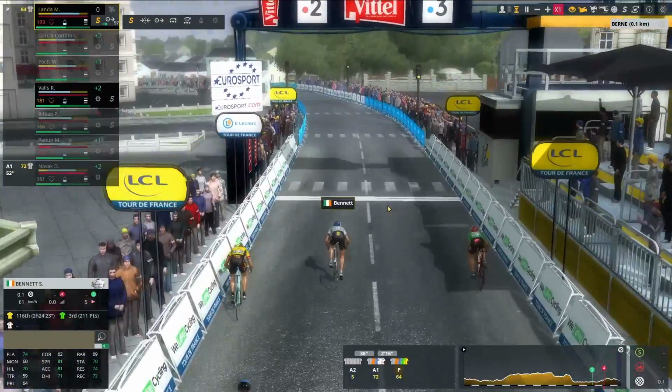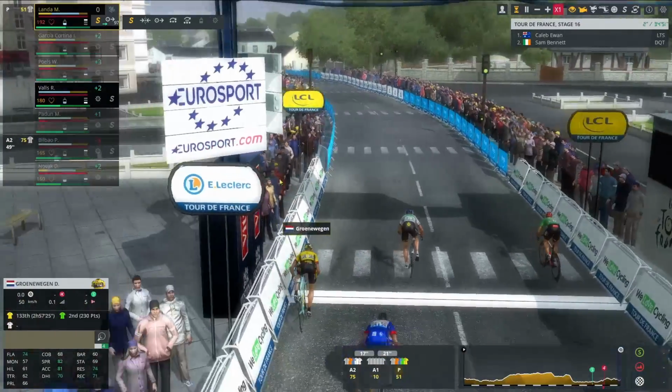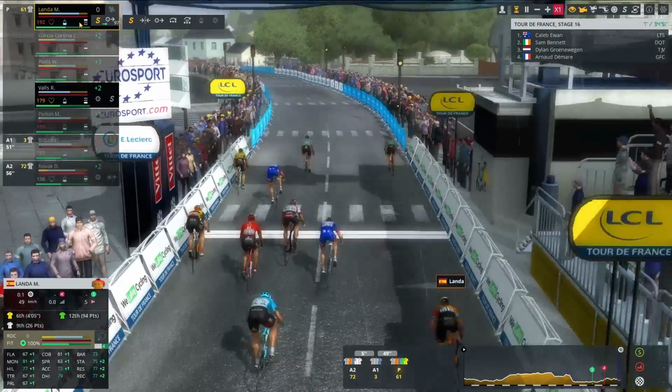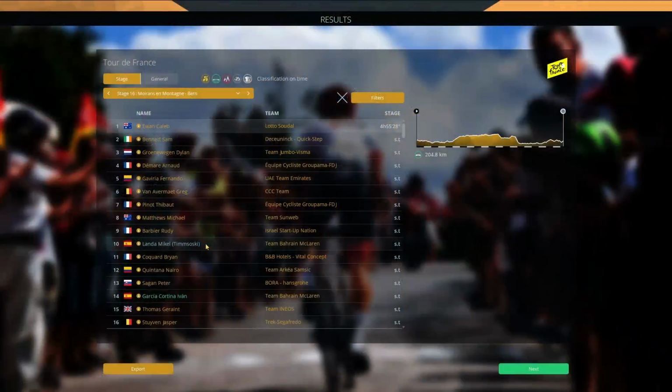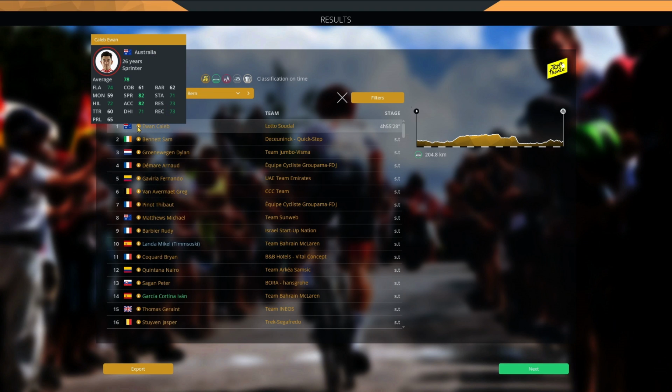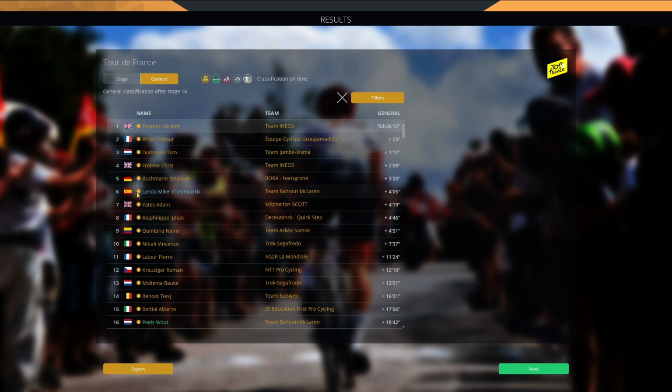It's going to be Bennett. Is it ahead of Caleb Ewan? I think Caleb Ewan's come around and Caleb Ewan will take the stage ahead of Bennett. Groenewegen in third, and we will finish here with some of the sprinters. So no real gaps today in the GC. Today was another sprint, and I think Caleb Ewan's third win of this race already. What a race for him it's been. And yeah, we are still 6th in the GC.